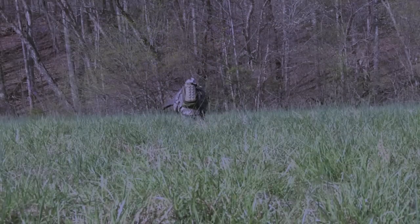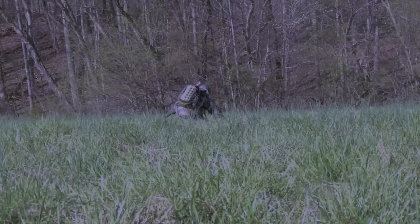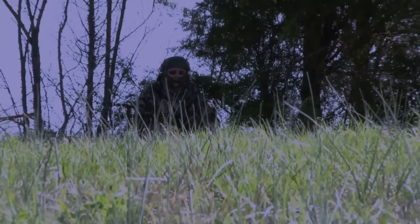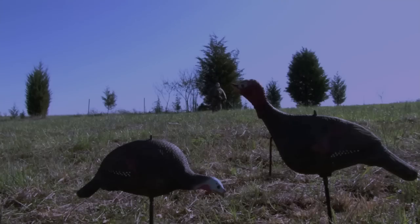We were about 200 yards further up the fence line when we first heard the bird gobble. I wanted to get in better position as I knew the bird was roosted on the hillside. We found some good cover on the fence line and I told my dad to get in shooting position as I ran up and set up the decoys.